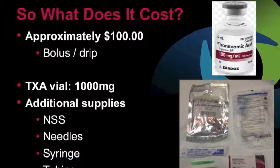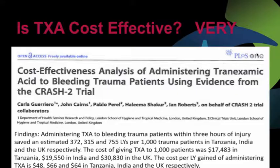Now remember those PCCs, the prothrombin complex concentrates? It costs somewhere between $1,000 to $1,500. A lot of the recombinant factors are in the same neighborhood. So overall, this is a pretty cheap drug.